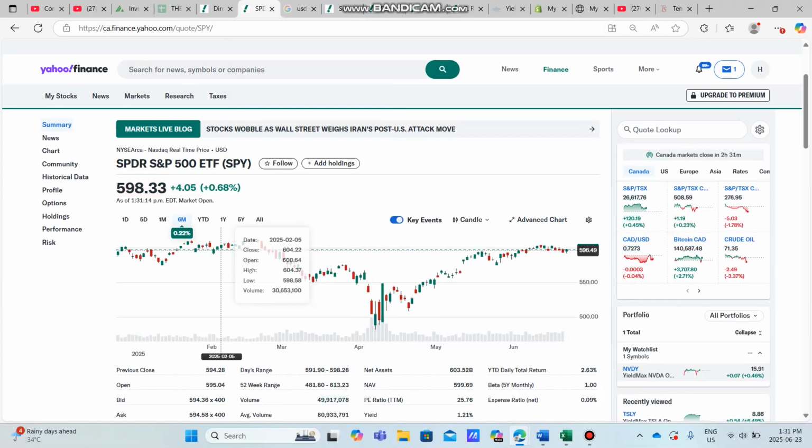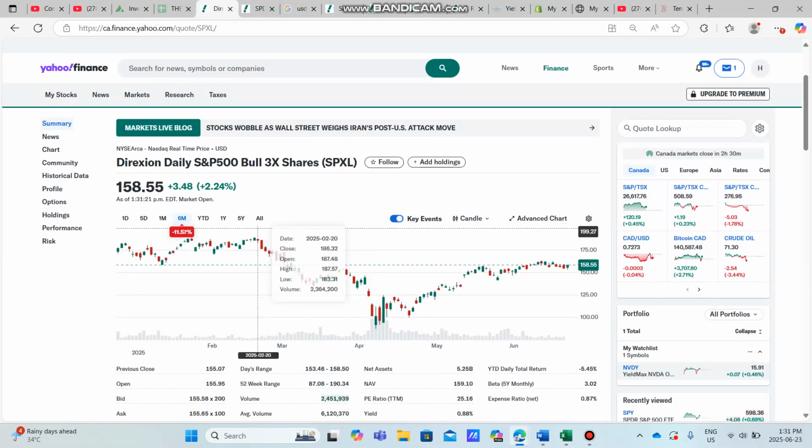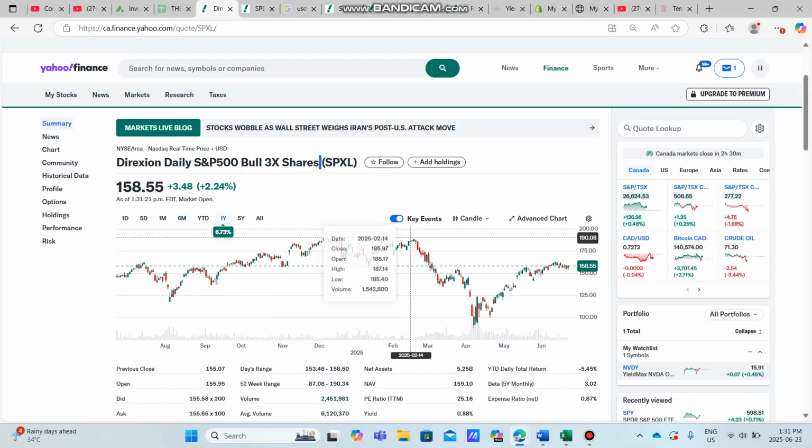But the reason why I sold is because look at this. 6 months ago, we were at an all-time high in the market at roughly 610 for SPY. We're now approaching those markers. We're back at about 600. This is the decay in SPXL. When the market was at a high, SPXL was roughly at about $185.